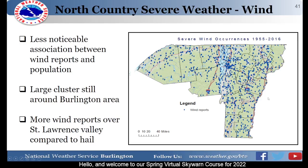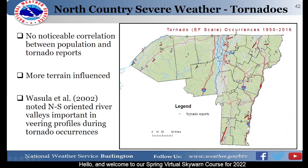And with wind damage, it's going to be more focused along urban structures where buildings might be more impacted, power lines and utilities are going to be more impacted. But sometimes you'll get wind reports out on the hiking trails as well. And then, of course, with tornadoes, it's largely terrain influenced.